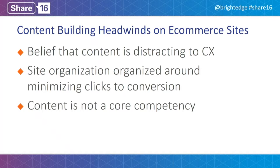Anyway, the site organization is always organized around minimizing the clicks to conversion, right? So again, content as we think of these beautiful articles about backpacking, REI backpack. I'm from Seattle, so that's awesome. I use that page. But that's not necessarily the first thing you should think about when you're thinking about optimizing content for e-commerce. Finally, content's not your core competency. Again, I'm not saying these are true, but that's the thought. You don't see yourself as a content writing company, but it's not true.